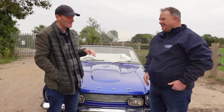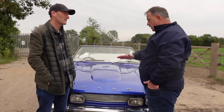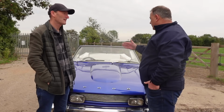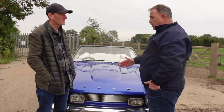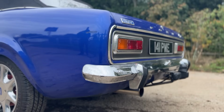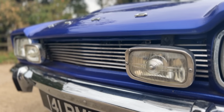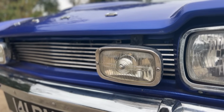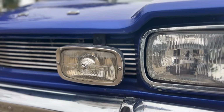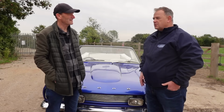So tell me about what else you've done to the car apart from spraying it up. Lots. So it was originally a 1600 crossflow. I put the 3 litre in it from another Capri that I was restoring. The interior is different, the wheels are different, the whole running gear has been completely changed, just to make it a bit more user friendly. It's also got a 5-speed gearbox, which is a real rare thing on these, so I've completely changed it from how it left the factory. They've only done a couple of 3 litre Crayford Capris, so this is extra special.